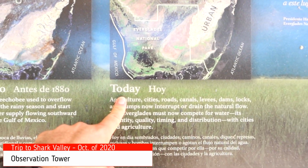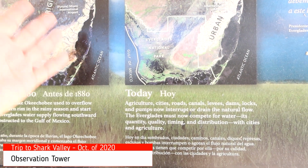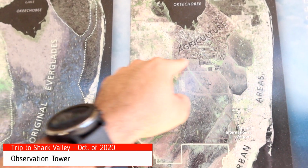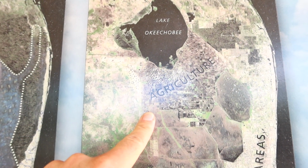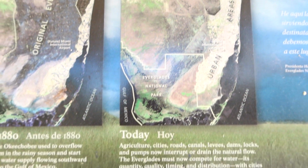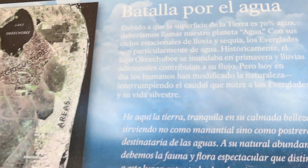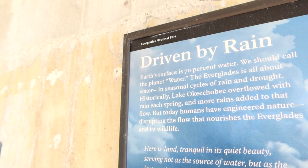But then once man engineered and created levees and canals and all this other stuff, there was a spur of agriculture, as you can see here. And it just outlines what the Everglades is about. The same thing is there in Spanish, Batalla por el agua, and this is the English version.